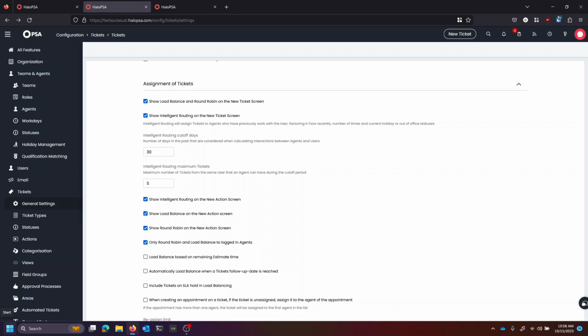First things first. Load balancing in HaloPSA might sound like a very easy concept, right? We're just going to distribute tickets evenly across the people that are eligible to receive them, and that's how you would expect it to work. Unfortunately, it's a little bit more complicated than that. There are several pieces and components inside of HaloPSA that dictate how load balancing happens, and you have a lot of granular control over this behavior, more than you might think you do.